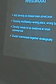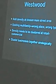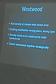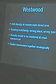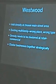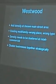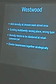Obviously, density needs to be clustered where your retail and commercial is if you're going to make those things mutually supportive. The retail and commercial can help make the density attractive, to apartments attractive to young people, and you need to cluster the businesses strategically together. And another thing about this is that we've heard from the community that they're worried that young people are not coming in to buy their single-family units.